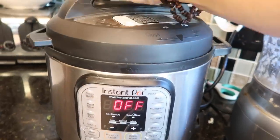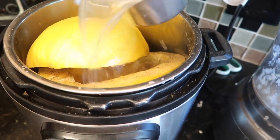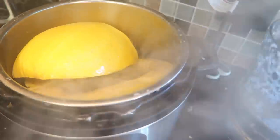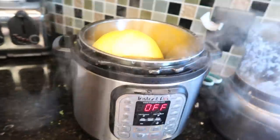So my Instant Pot just said burn, because I forgot one very important component. Water. Oh gosh.